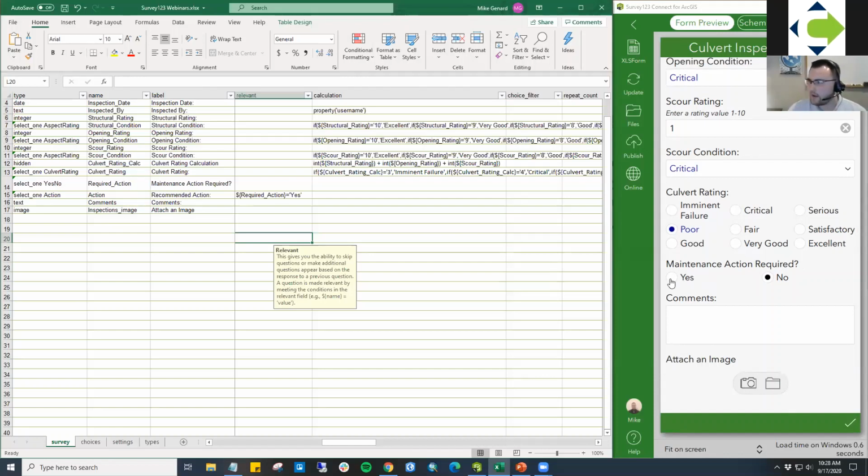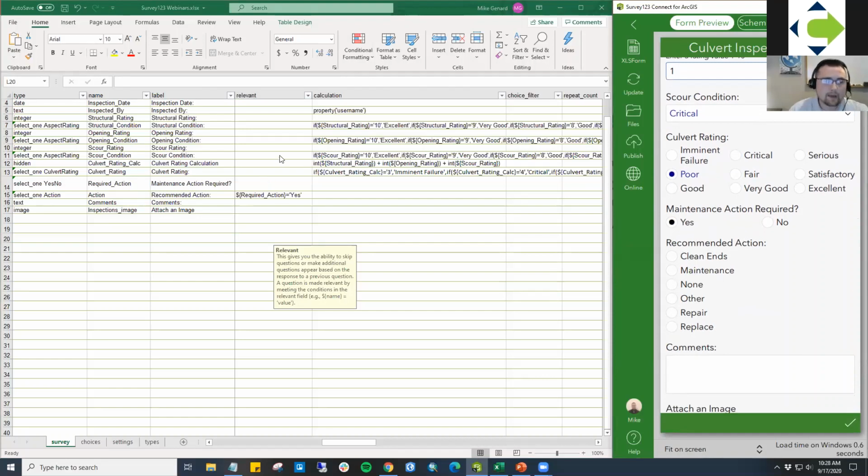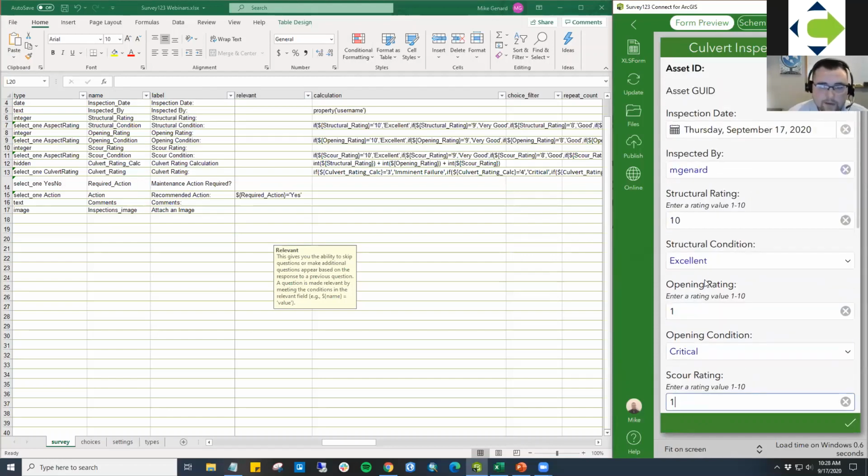We're going to say, hey, there's some maintenance action required here. Something needs to be fixed with this culvert. So again, we'll select yes from our survey, and our relevancy is met for our required action field. So now our recommended action field pops up, and we're going to be able to select some of the inputs that we've defined in our choices tab in our survey form. As you can see, our survey form has much evolved from the very basic survey form in our first webinar. Those are the topics that I'd like to hit today.